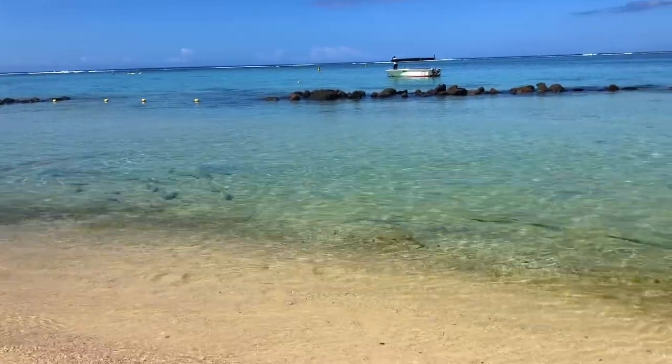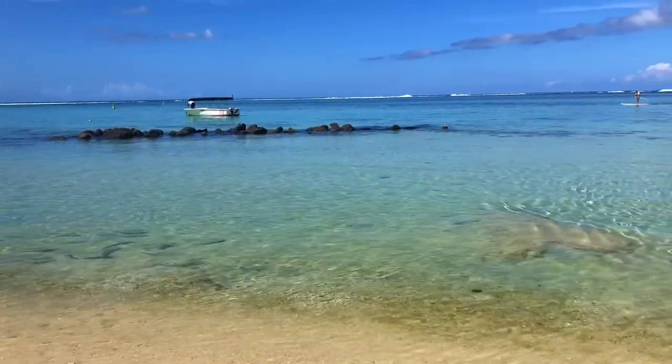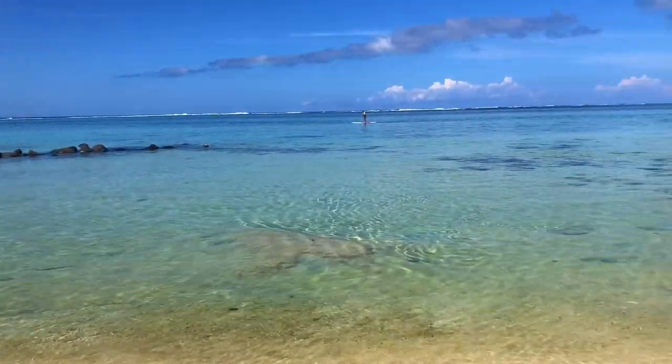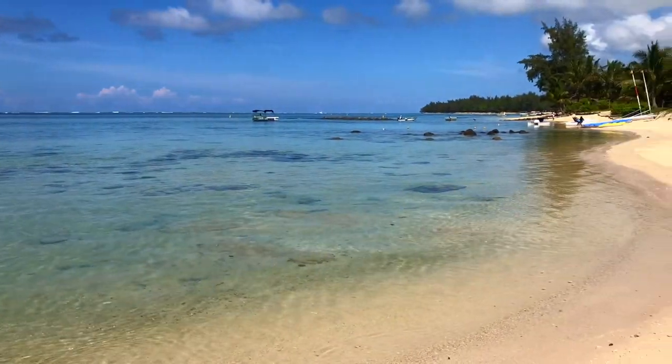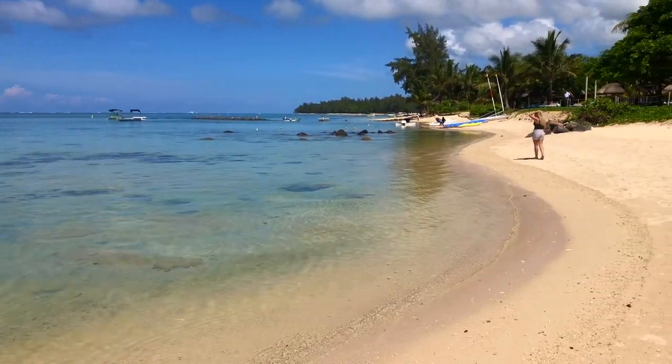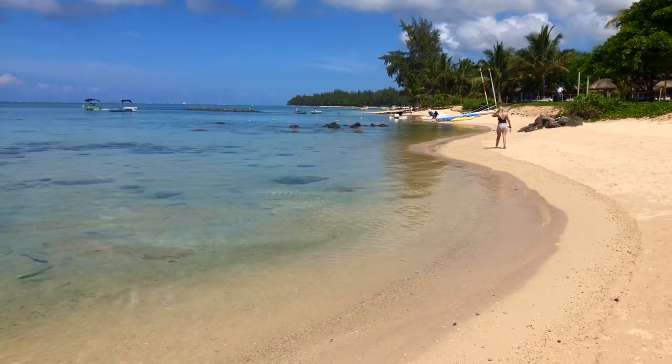The hotels either side had a lot of coral, so you either had to have flip-flops or sea shoes without getting your feet obliterated. And also, as you can see, the rocks to the left, that's where all the coral is. You see a great abundance of marine life around. As you can see, the beaches are absolutely stunning in Mauritius.